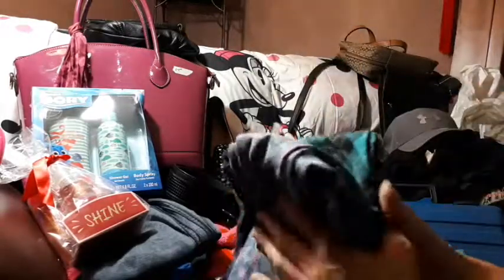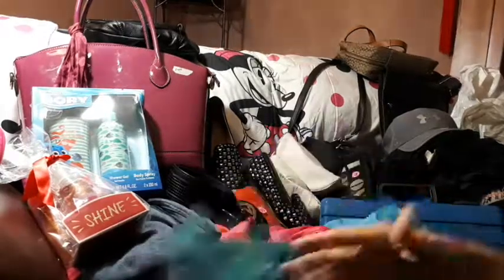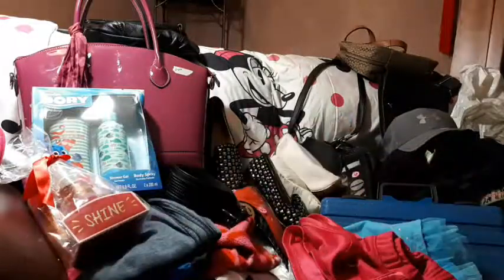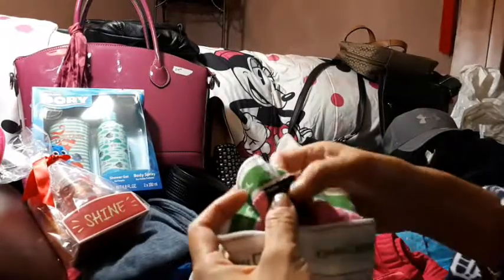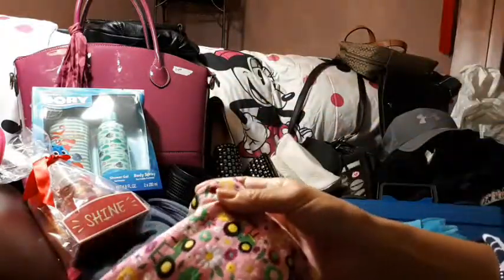The girls' pants, and they are mostly in very good condition. 1, 2, 3. And she also has some leggings. They are 50 cents. One of them I really like is from John Deere. This one's brand new. I never see John Deere kids' clothes, so it's very interesting to me. These legging pants have a little tractor and flowers.